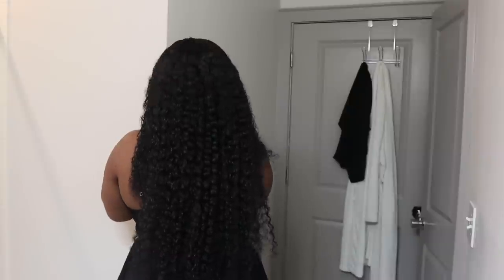So you guys know that I am going on vacation this week. So I wanted to show you guys my vacation hair. It's by Arabella Hair. It's so pretty. 30 inches. Look how long. So pretty. So right now it's a little wet. I wanted to come on here and show you guys this because every time I wear my curly hair, I always get so many questions.